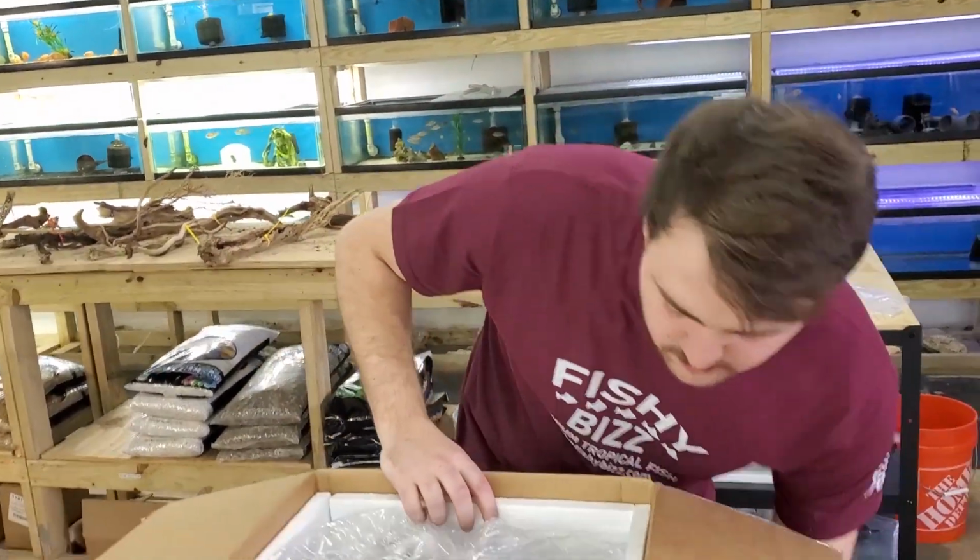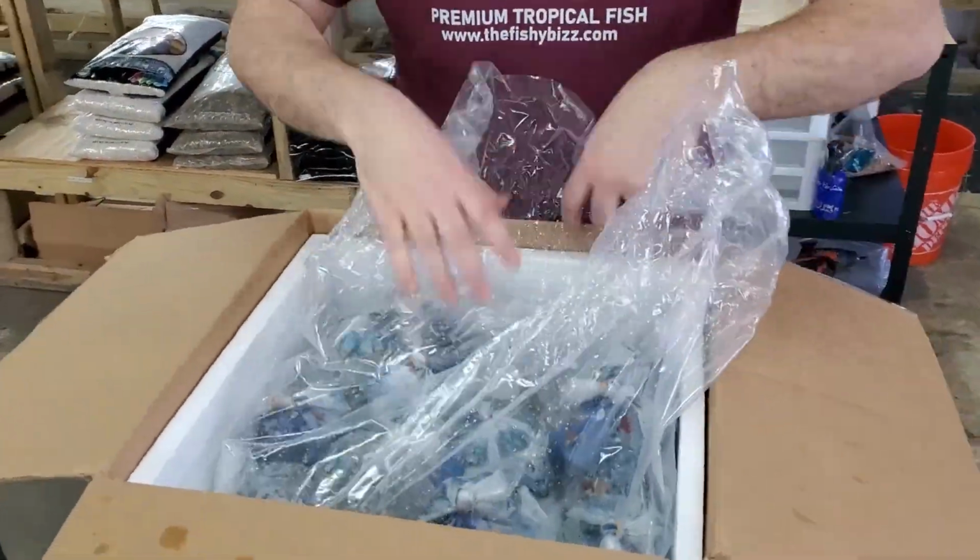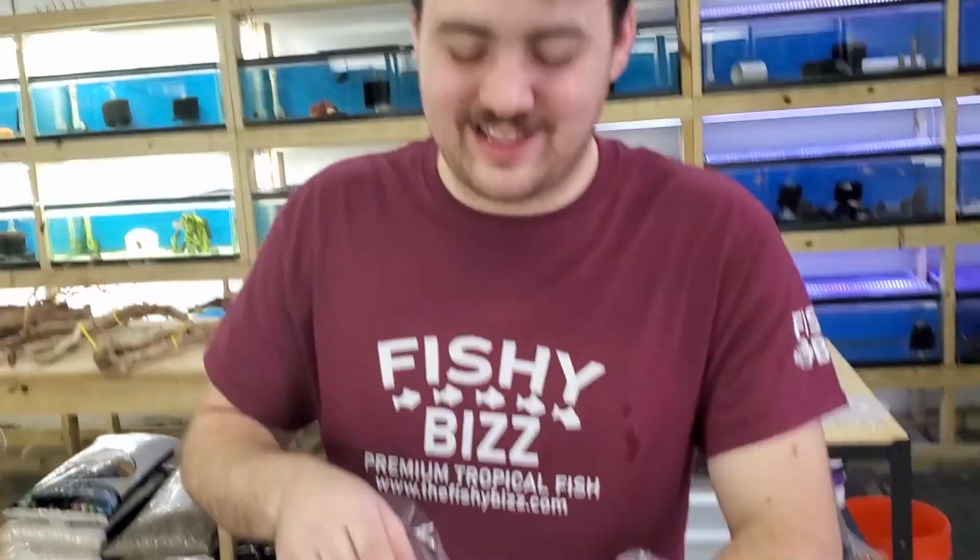26th, and we got a bunch more fish. This time they came in alive. They're alive this time, yeah. Last week we had some delays, but actually the fish didn't come in terrible, but not great.